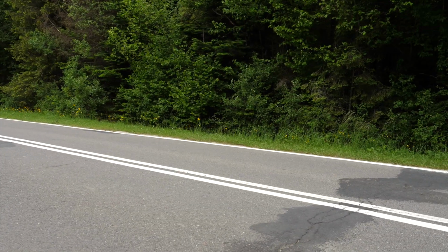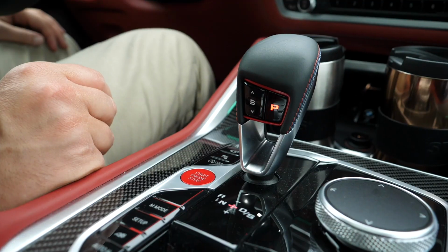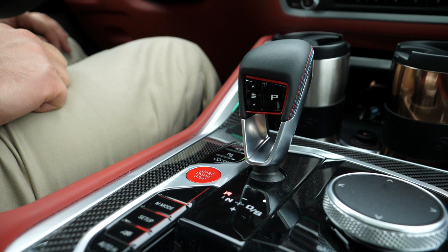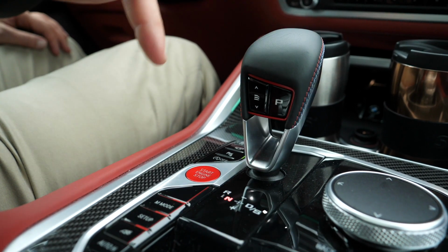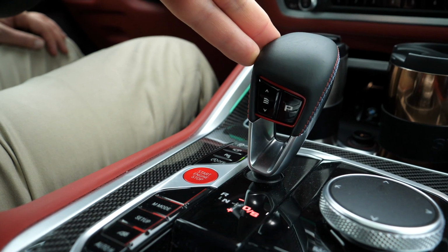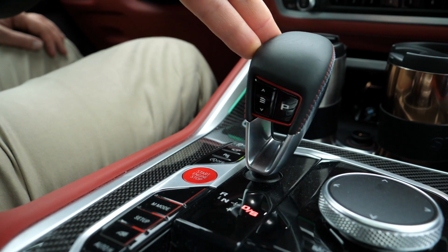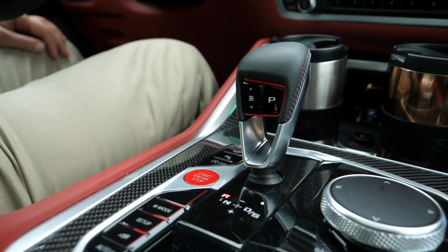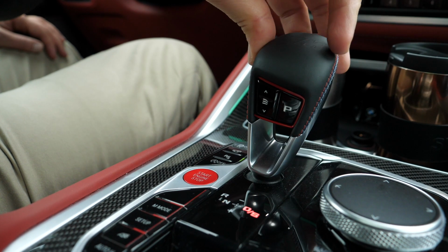My only problem is the gear selector. BMW M cars always get some weird gear selector, and this is the case here as well. Instead of the usual pull for D, push for R, here you have to push left and front for reverse, and for drive, it's just right. But not for too long, because then you'll get S. I don't like it.